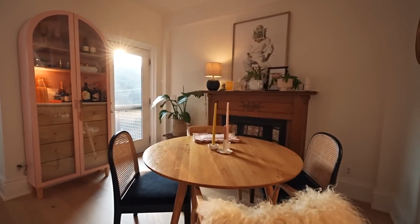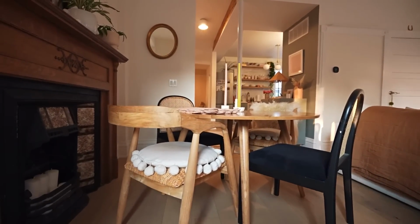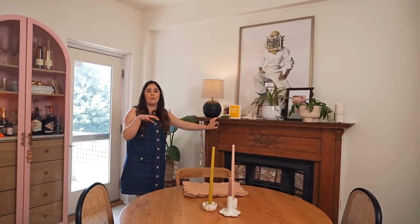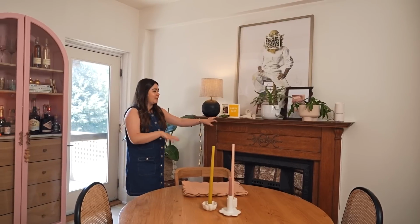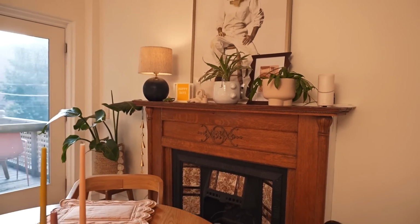For our dining table, I opted for something round. I always love using a round table in a tiny space. I think it makes the space feel more open. I've added a couple mismatched chairs, and behind us, this fireplace, I know for a fact, was original to the home. It's not working. It was brought up from the downstairs. So it's really just a fireplace frame, but again, it adds so much character.